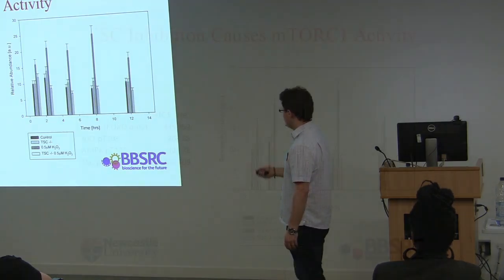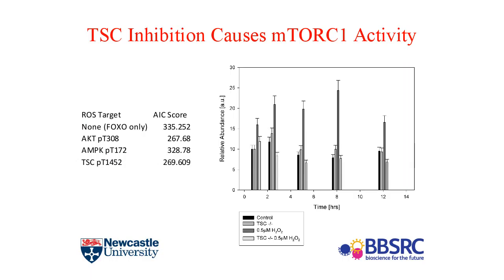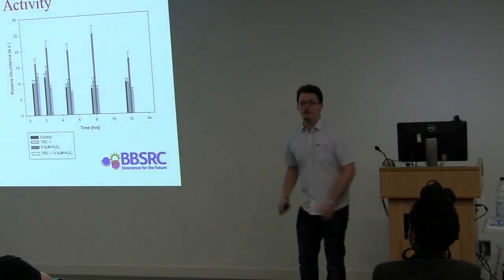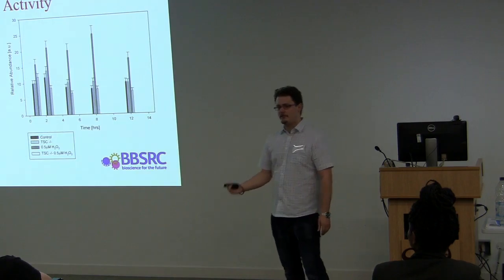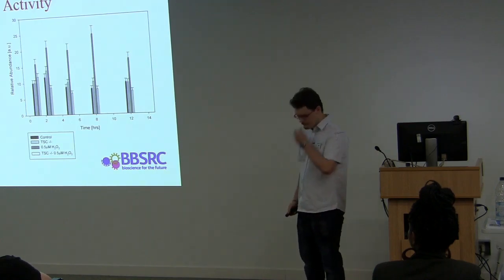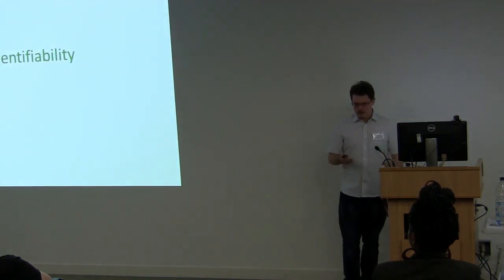And so then we switched to mouse TSC knockout cells. Sorry, yes, the data originally was generated in MRC5 cells from humans. And as you can see, with the control cells, which are these two, the dark and the slightly less dark, you get the same activation as we saw in the human cells. But when we knock out TSC, the activation doesn't occur. So this leads us to a final model structure where ROS activates TSC in the conditions that we're looking at. So that's sort of the first half of the story.